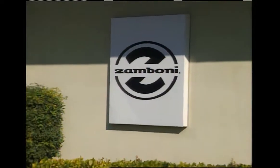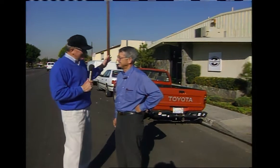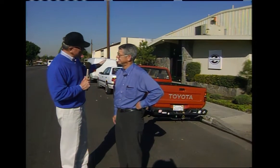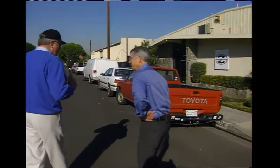Now we have left the ice rink and we've come just 4 blocks. That's right. We're still in the city of Paramount and we're at the Zamboni International Corporate World Headquarters, right? Well, that's about it. Our manufacturing plant is basically what we call it, Huell. Now, this manufacturing plant makes Zamboni ice machines that go all over the world, right? That's correct. Let's walk in here and talk a little bit about it.